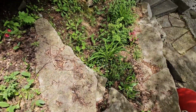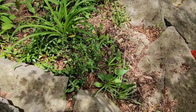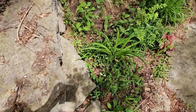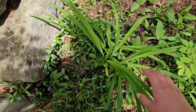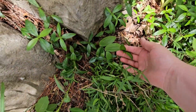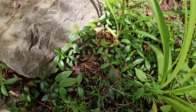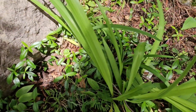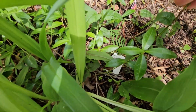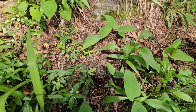Here in the second tier, we have the blazing star coming back. So that's just over here in the corner. We have some lily leaves coming. So here's the lily leaves. This is just like a natural plant. Deer actually eat the berries off this. But somewhere in that mess, there you go. There's some bee balm right there. Hard to tell, but that's bee balm. And coneflower coming back.